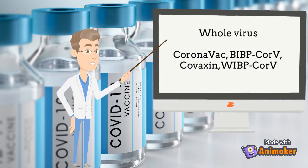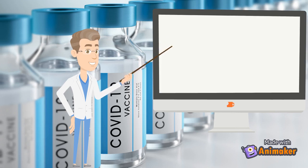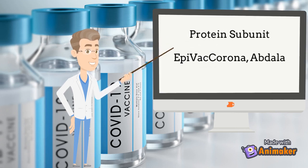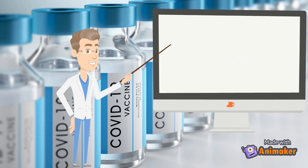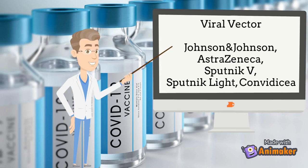Whole virus: CoronaVac, VIBP CoV, Covaxin, WIBP CoV. Protein subunit: EpiVac Corona, Abdala. Nucleic: Pfizer and Moderna. Viral vector: Johnson & Johnson, AstraZeneca, Sputnik 5, Sputnik Light, and Convidecia.